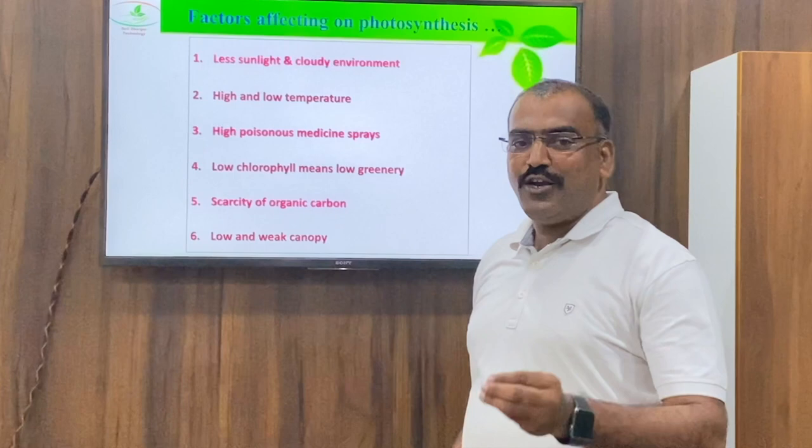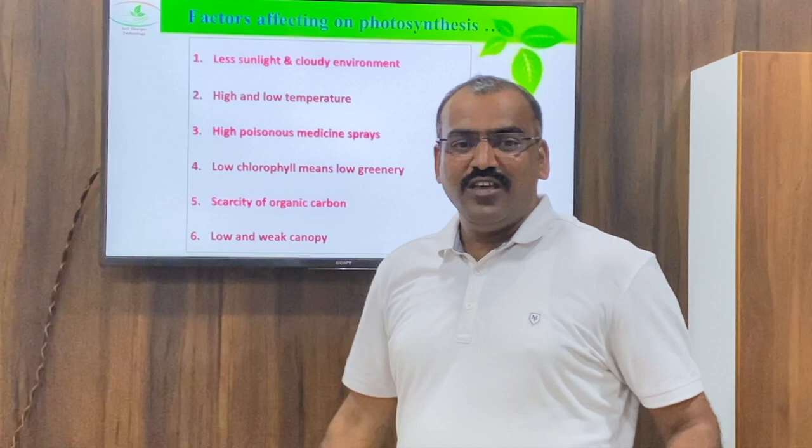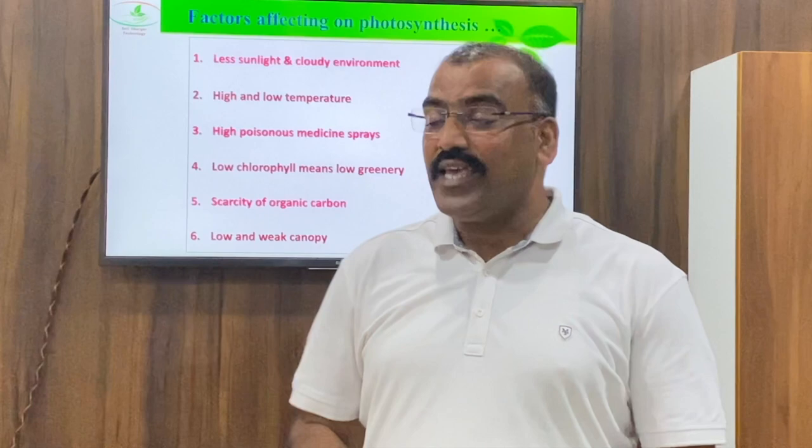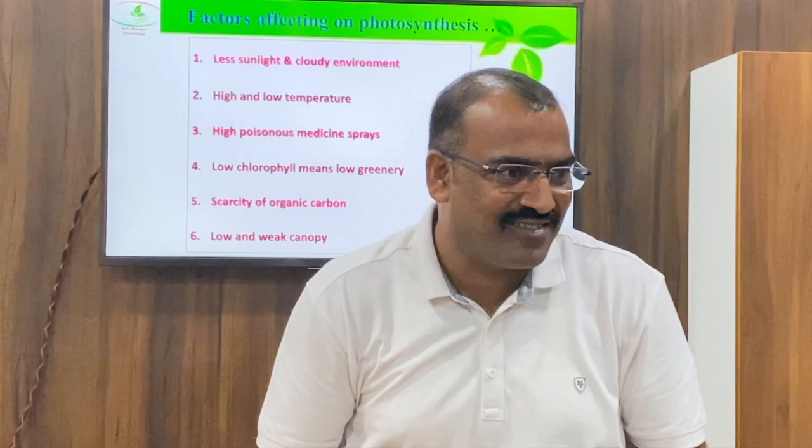These are all friendly elements. Then for chlorophyll, you have to use Crop Charger and Fruit Charger. Then for scarcity of organic carbon, you can give regularly Soil Charger, Krishi Amrut and other sources. And for low and weak canopy, we are already working with Fruit Charger and Crop Charger. Understand? Yes. Hence we are working through SCT on plant health, plant strength and photosynthesis function, which means we directly impact the farmer's yield.